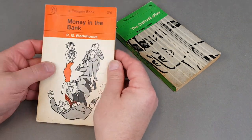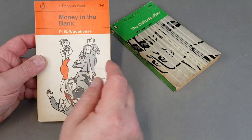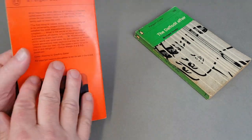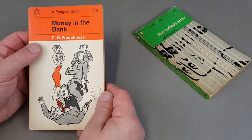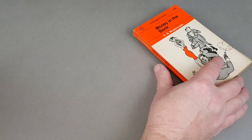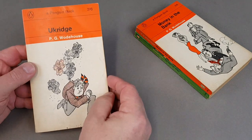Then we got 2204. This is a PG Wodehouse. Now, I've said it before on the channel, I'm not a massive fan of these sort of cartoony PG Wodehouse covers. Jeffrey Solder, and he did loads of them. So I'm not a great fan of them, but they are what they are. This was the trend back then, and Penguin just wanted them to appear like a humour novel.